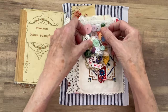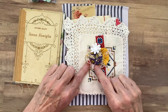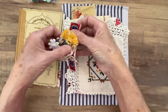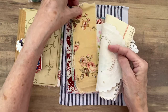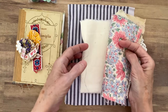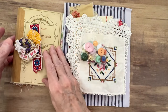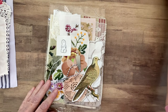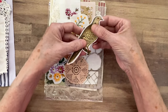And then they included a pack of various things: some buttons, French laundry labels, Suffolk puffs, all kinds of fabrics, doilies, pieces of doilies, and like I said, a lot of different fabrics. There was also quite a bit of lace in this pack, but I've already used it for Fleur Woods class. And then they also had another pack of supplies, which I haven't opened yet.